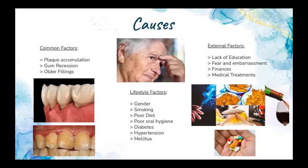And medical treatments. Certain treatments such as chemotherapy, radiation therapy, and immunosuppressive medications can weaken one's immune system, and these treatments may increase the risk of tooth infection, and consequently they would need to get their tooth extracted.